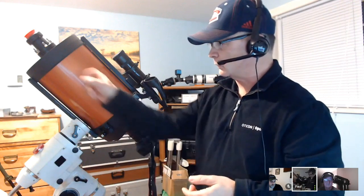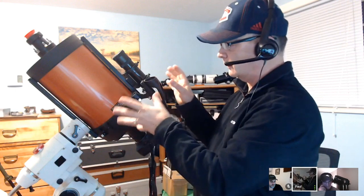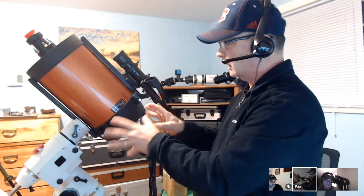They do make another telescope like this, and it's called the Edge. It has different optics in it. It's got a different corrector plate down that center hole area. So there's a number of different types of Schmidt-Cassegrains that you can get, but these are the ones that you'll find that are most common out there.